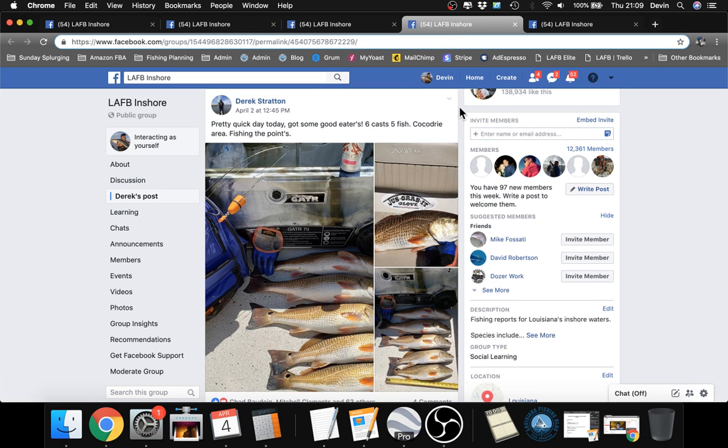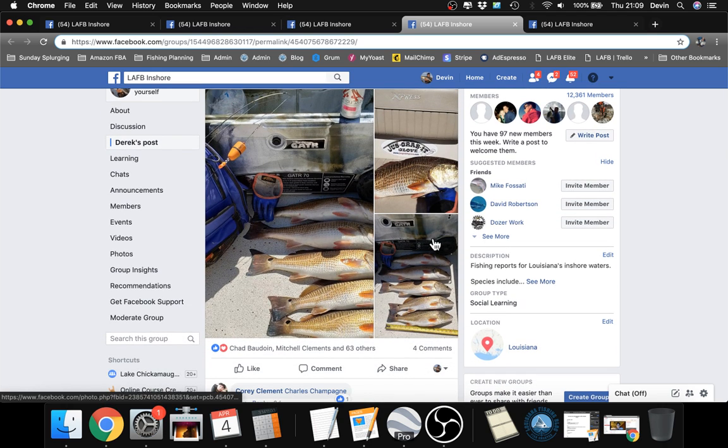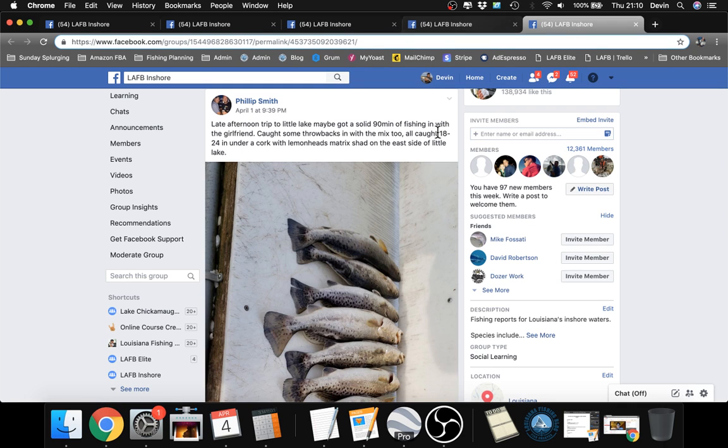Here's one from Derek. Derek went out there and I guess he had a quick fishing trip and caught his limit of not fat redfish, nice redfish, and that's in Coquette. He's fishing the points, probably moving water around the points is what he was doing. Thank you, Derek, for that fishing report.